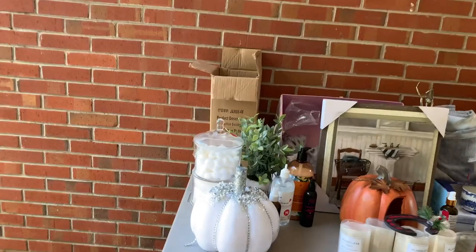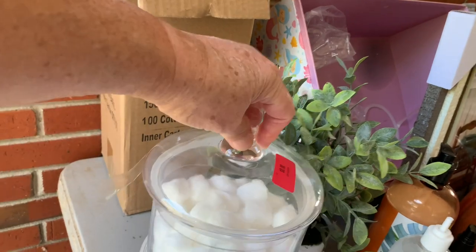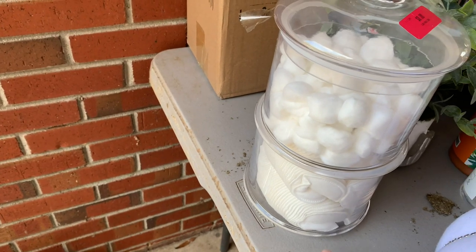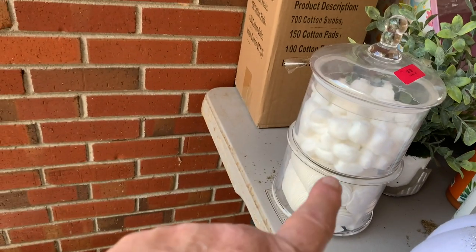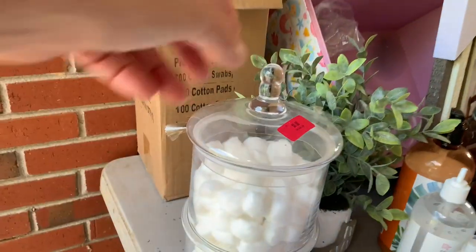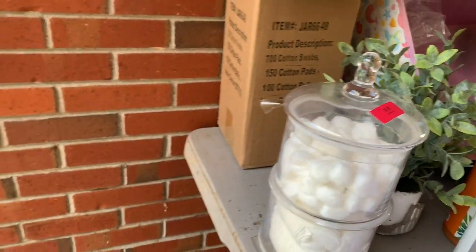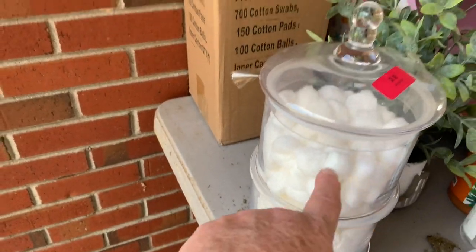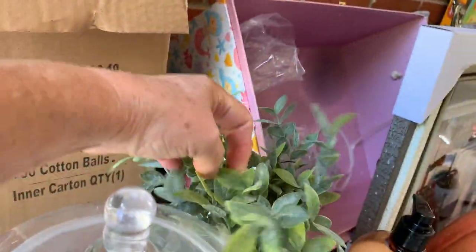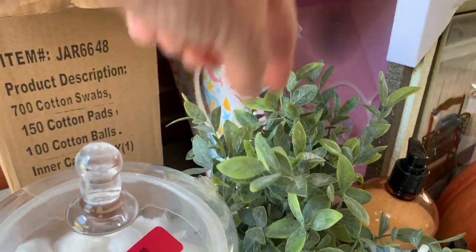So in this video, this was found at TJ Maxx. It was a three-tiered thing, and it had Q-tips on the bottom of it. But the one with the Q-tips was broke, so we left that one. I think that's in one of our diving videos that Tara was there. So we did get this one. It has the facial things and the cotton balls. And this little flower here, I can't remember if it came from... yes, it did come from the TJ Maxx dumpster.